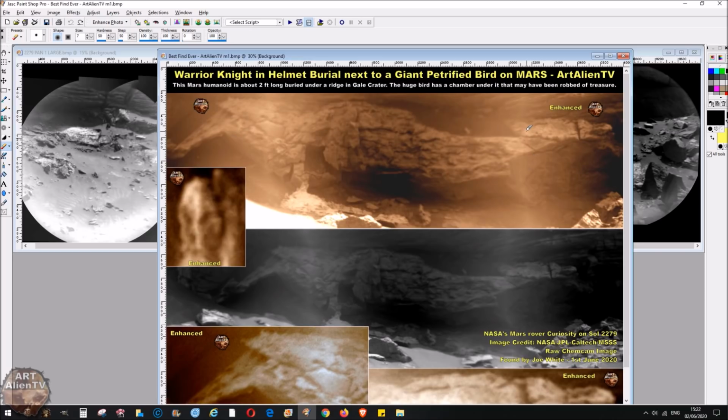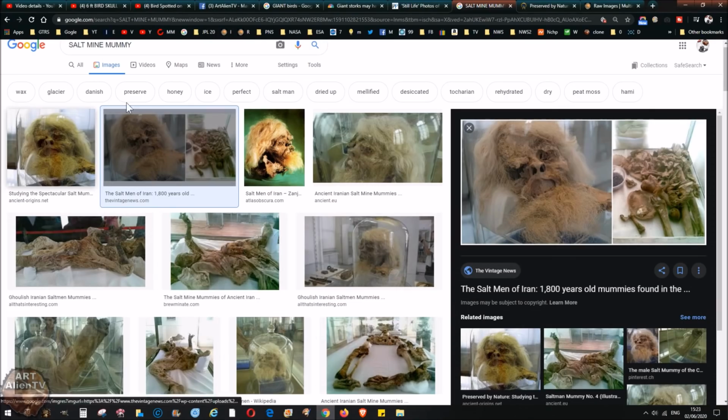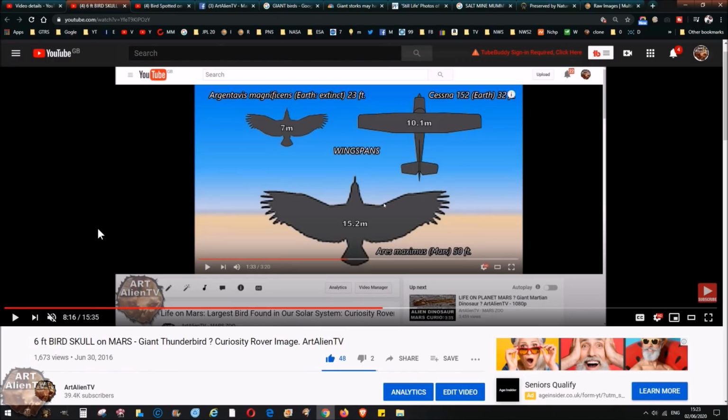So this bird is massive, but it's not as big as the other one I showed a minute ago, which is this one, which I've called Ares Maximus. I think it's the same type of bird, but not quite as big as this one. This one was full size, and I wouldn't imagine they get much bigger than that, even on Mars, with only 1/3 Earth's gravity. So there we are. So Ares Maximus, we found another one. I'm so pleased. I'm so pleased.